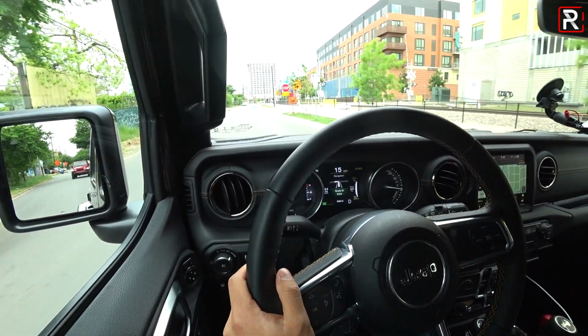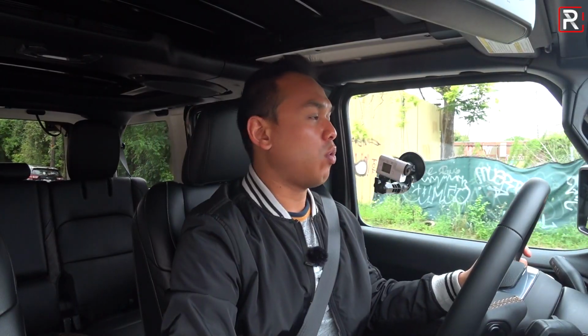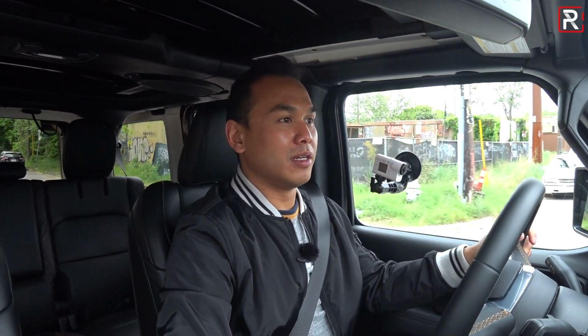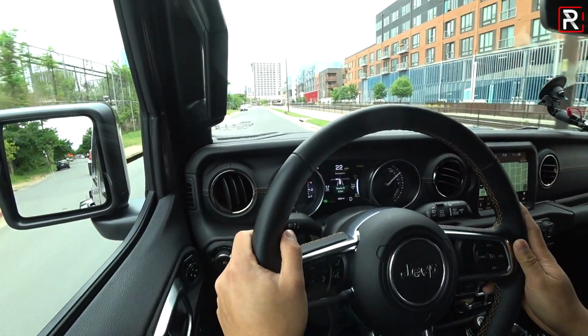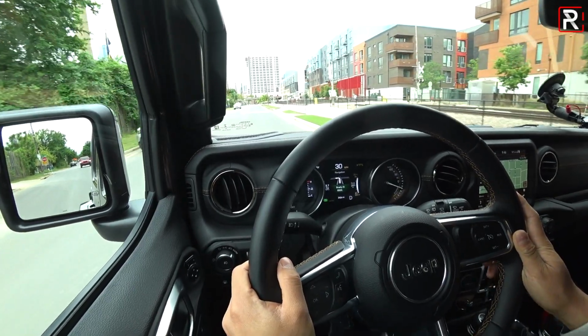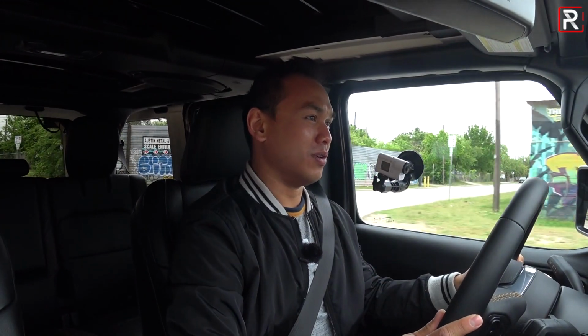And I'm lifting off the throttle here. You can feel the regen braking is pretty strong in this car. It's not quite the full one-pedal drive that I experienced in something like the Mach-E or a lot of Tesla products, but you don't typically find this in a hybrid vehicle like this. That is pretty cool.